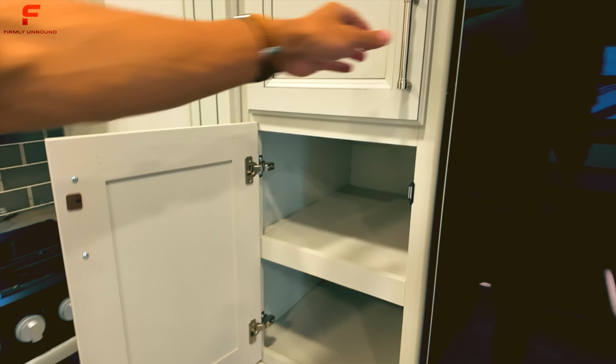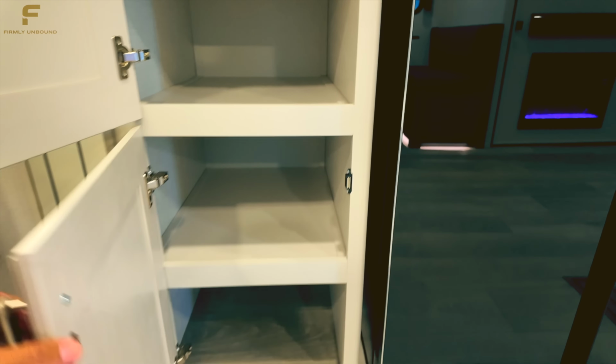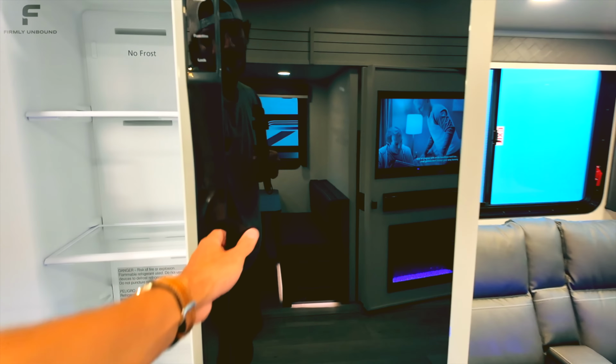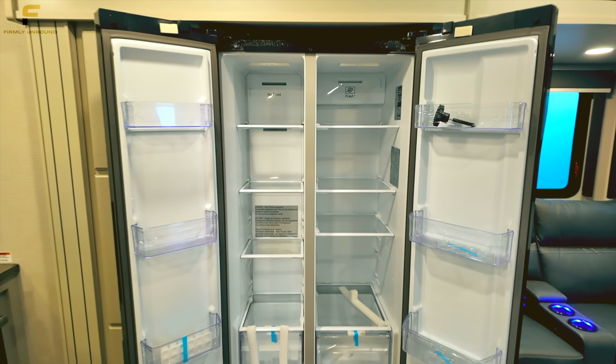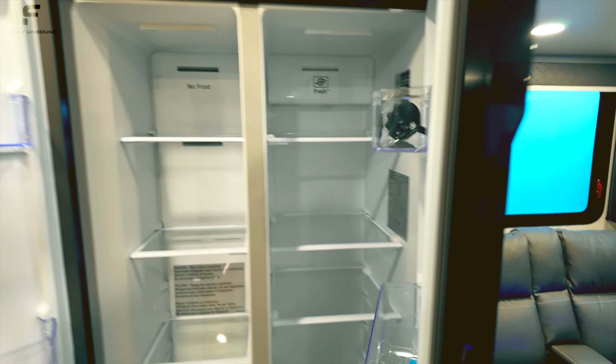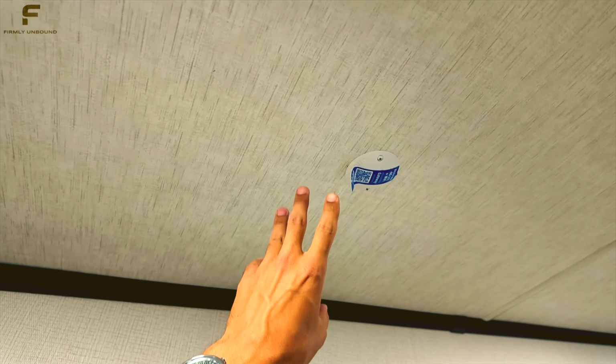More pantry space here. So this will go all the way down to the bottom. No adjustable shelving in here, so those are all set in place. You have about a 16 cubic foot refrigerator and freezer. And that'll be a 12-volt refrigerator and freezer there. You have a WineGuard antenna on the roof, so you can install a Wi-Fi router here connected to your WineGuard system if you want Wi-Fi and LTE on the road.